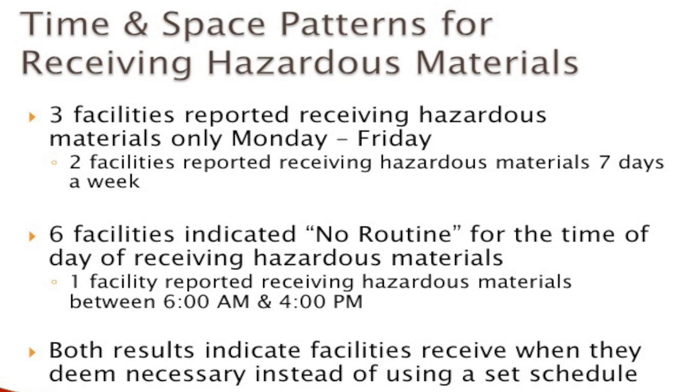3 facilities reported receiving, so all of that was shipping out. This is what they're receiving in. 3 facilities reported receiving hazardous materials only Monday through Friday. 2 facilities reported receiving hazardous materials 7 days of the week. So if you remember, both the placard surveys for I-71 and for the railway were just Monday through Friday. They were not done on the weekend. So there could be even more that we would have seen if we had looked at Saturday and Sunday as well, because of these 2 facilities that are receiving hazardous materials on those days.